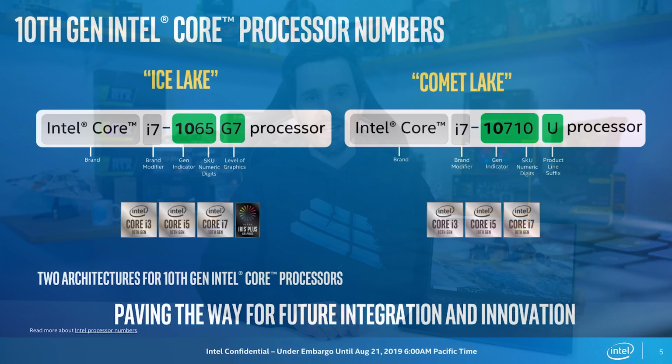So just on paper, it looks like Comet Lake is the option for the best CPU performance and Ice Lake for GPU performance. This will be further muddied by some vendors including discrete GPUs, but for the chips themselves, that's what they're offering. The naming scheme here is also horrendous.